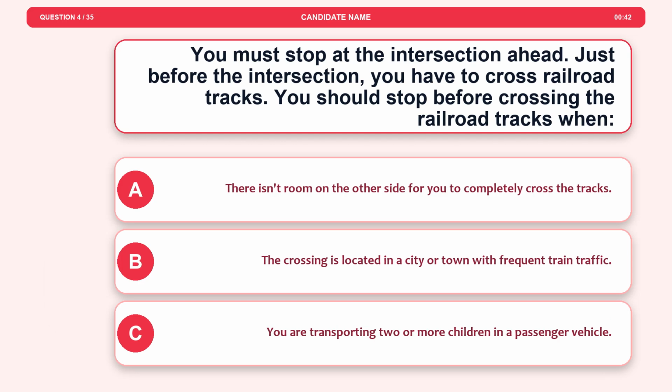Question 4. You must stop at the intersection ahead. Just before the intersection, you have to cross railroad tracks. You should stop before crossing the railroad tracks when, option A, there isn't room on the other side for you to completely cross the tracks. Option B, the crossing is located in a city or town with frequent train traffic. Option C, you are transporting 2 or more children in a passenger vehicle.